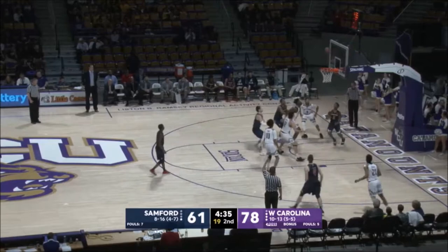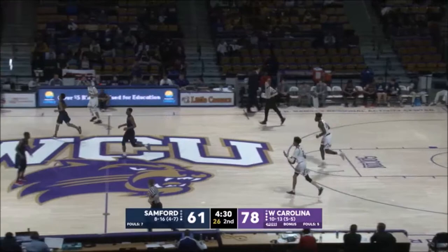And just a great shot in the corner that is just off the mark on the left by Chambers. Catamounts with another rebound. That's another stat.